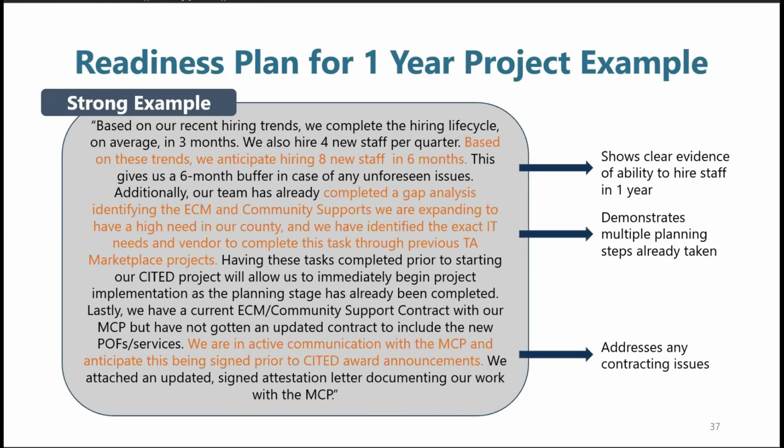This example demonstrates multiple planning steps they've already taken, so you can see how they've already prepared. And it addresses any contracting issues. So it addresses those barriers that have been identified.